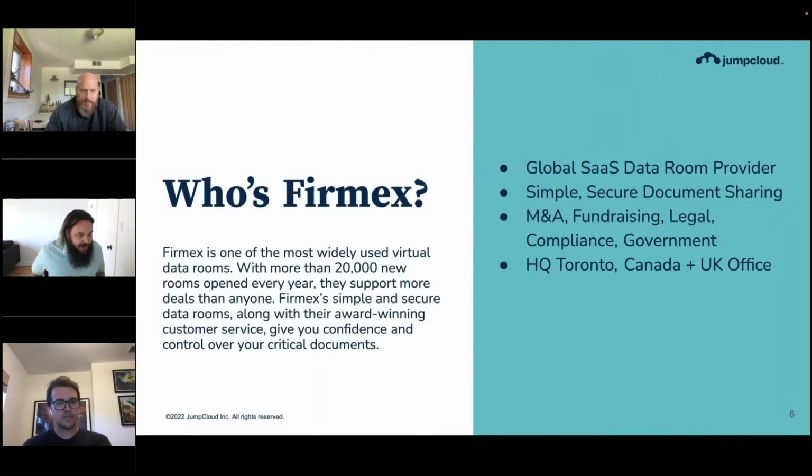Up on the slide, you see the back of the napkin kind of description of what Firmex is, but generally we're a global SaaS-based data room provider. People come to us when the standard file and document sharing solutions don't fit their needs. They need a more secure, more stable platform. Some of the different areas that use us: M&A, fundraising, legal. We're a smaller team, headquartered in Toronto, under 200 people, and we have an additional sales office that we support out in the UK.